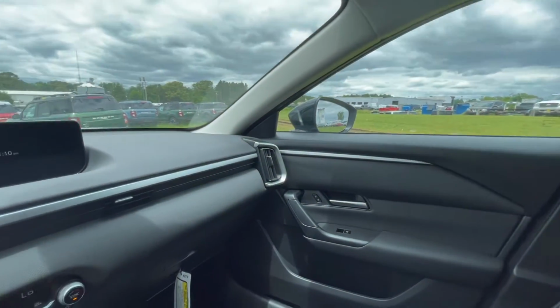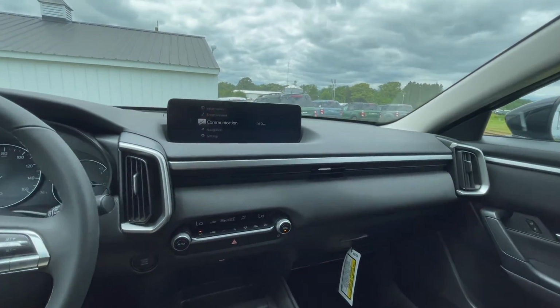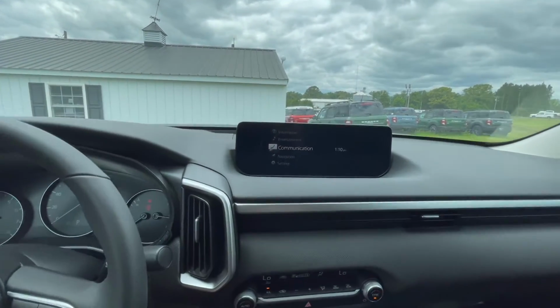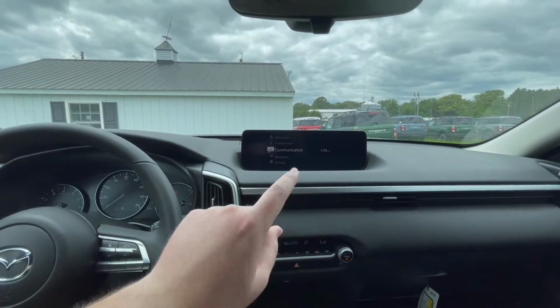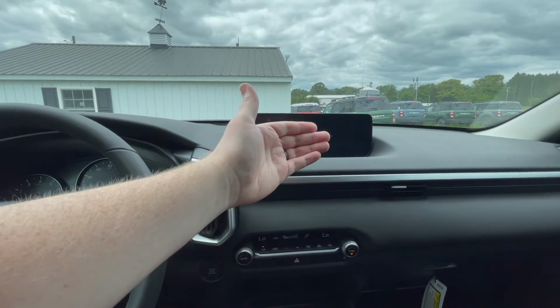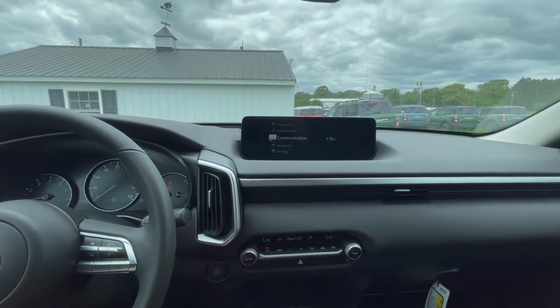Really spacious on the inside of the 50 versus that 5, a little bit more inches on that width. Now, let's start over here with the screen. Again, another 10.25 inch screen here on the CX-50. You will see it is a little bit further away from me than in the CX-5, sorry guys, where the CX-5 had it more close to the front of the padding here. The CX-50 has it a little bit further back.